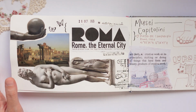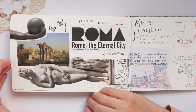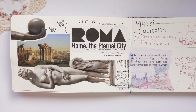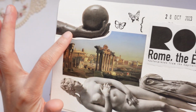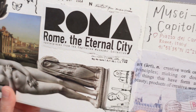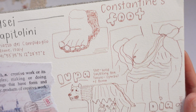And so these pages are when we went to the Tokyo Metropolitan Museum and we saw the sculptures and paintings borrowed from Musei Capitolini in Rome, and it was so nice. So these are cutouts from the brochures at the museum, and I just used some of my wooden stamps here. And what I'm really proud of are my doodles.